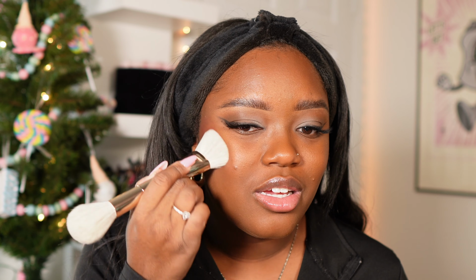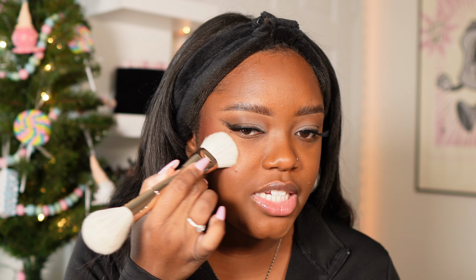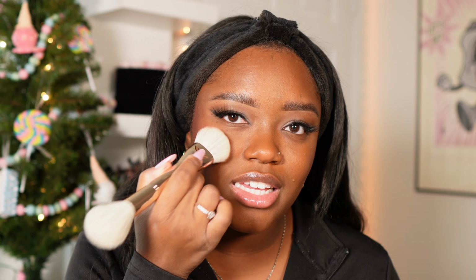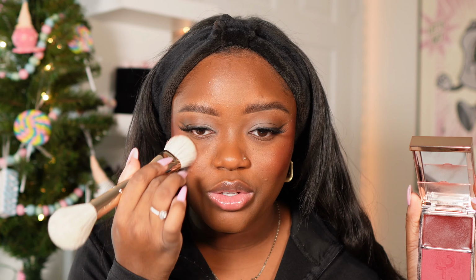So we're gonna go in with the cream first. It hurts me to dirty up a new brush, but ooh, okay. Placement, really nice. Really, really nice. And I feel like this is a little bit dense, but not too flimsy and not too dense to where you can't pack on that cream and blend it. So I like that. Really, really like this brush.